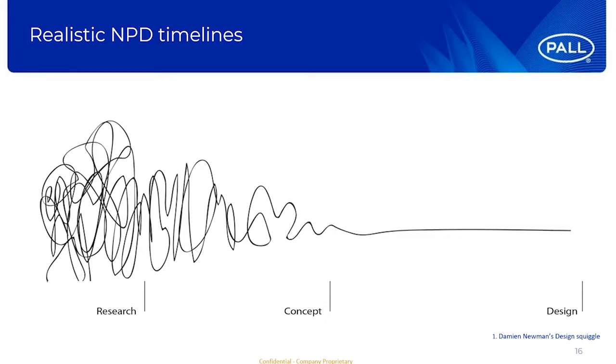So what we're doing at Pall is we are trying to look at how we can take the learnings we've got from the NPD and the understanding that the prototypes will need a lot of work. There's going to be lots of concepts. We're going to have to review it in different ways. And there's an understanding about, okay, how can this be applied to try and make it more sustainable?